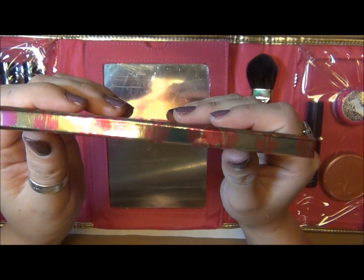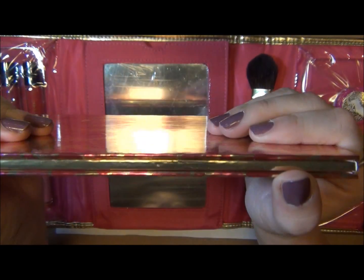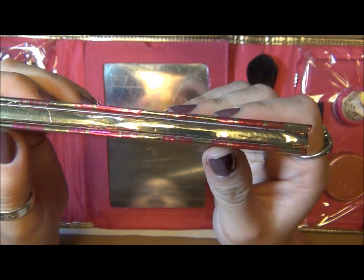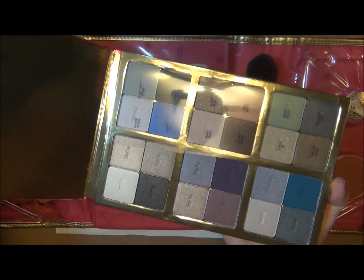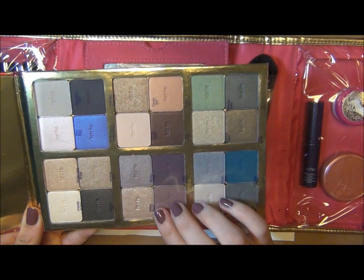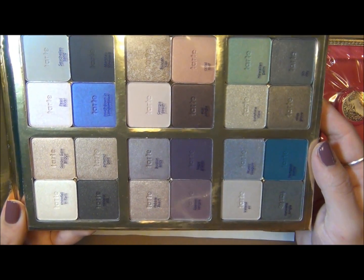It's like this little booklet though. I mean, it's probably the thickness of a Stila palette, those cardboard Stila palettes. So it's decently thin, which is really convenient. It's really nice and lightweight. And then, here are all the eyeshadows. And it does have this little protective covering, which fell off, so you can see what the shadows are called.